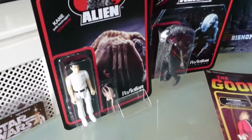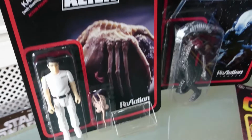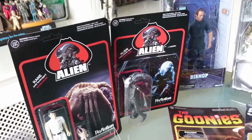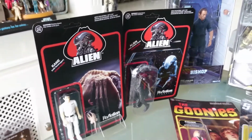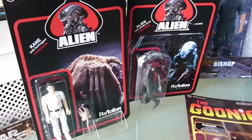Right, let's start with the reaction figures. So yeah, I've got Kane, who came with a face hugger. The face hugger is packaged separately within the reaction line. I love the reaction line, but I guess it's a little bit like the Pop Vinyl line. I sort of feel like if you go down it too much, it's going to be a path of no return, and I'm not sure my home or indeed my bank balance can afford to pick up too many other collections. But I just couldn't resist these two figures.